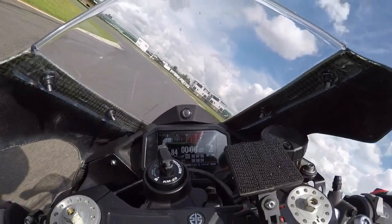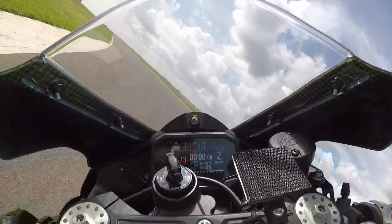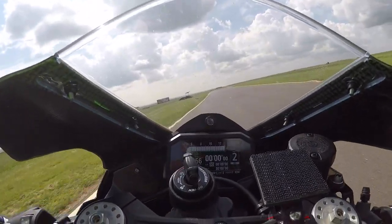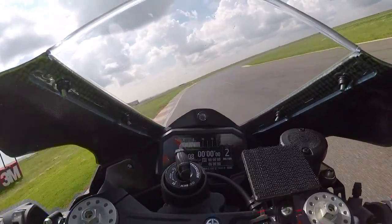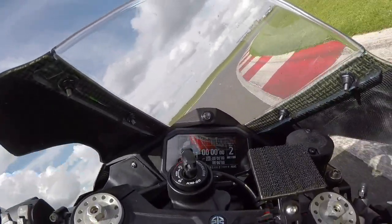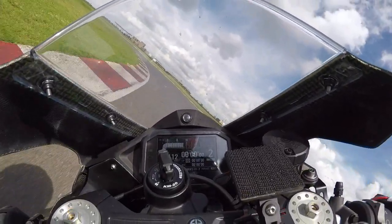The throttle response wasn't great. It was very on-off. You couldn't just get off from trail braking, crack on the gas and carry a smooth throttle feel and response through the corners. It was very on-off, so that was a little bit off-putting and made it hard to really get the best out of the bike, the engine, the performance of the overall machine.